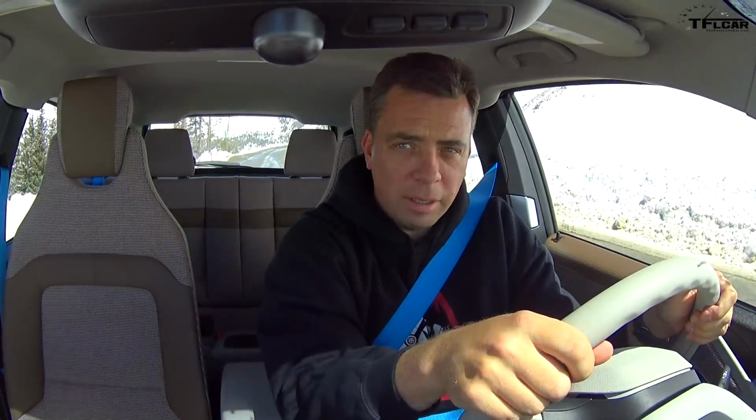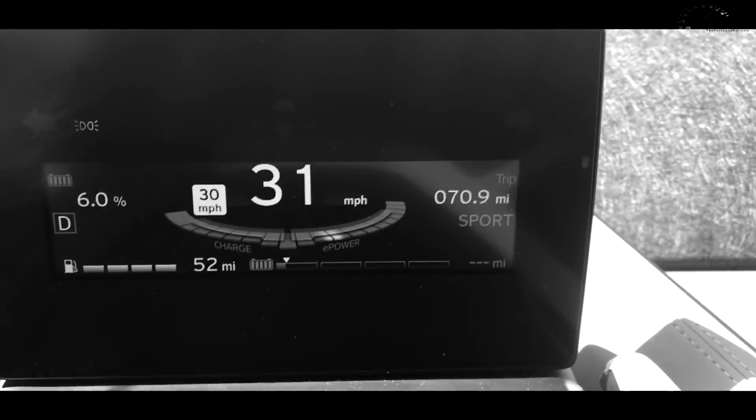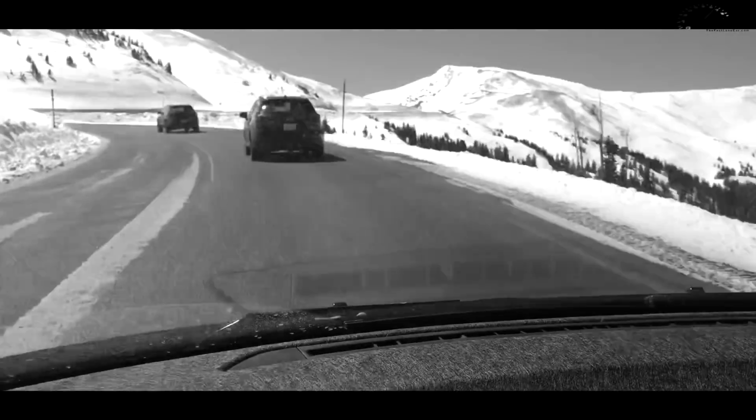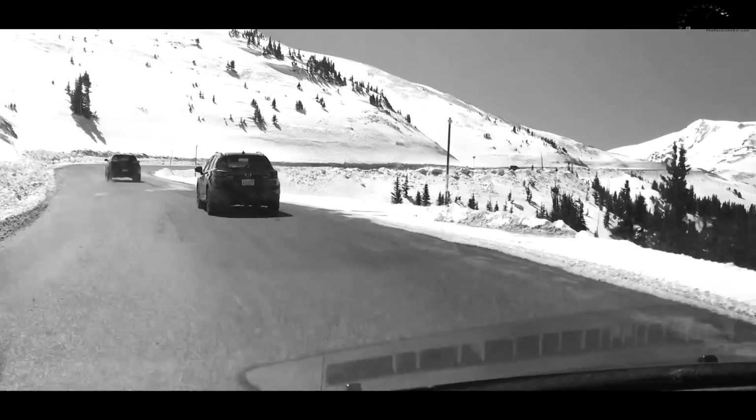I can see the summit. You can see it. Oh! It says the range extender motor just kicked on. No! 6% battery left. I didn't make it. 77 miles. Climbing over or about 6,800 feet of elevation.